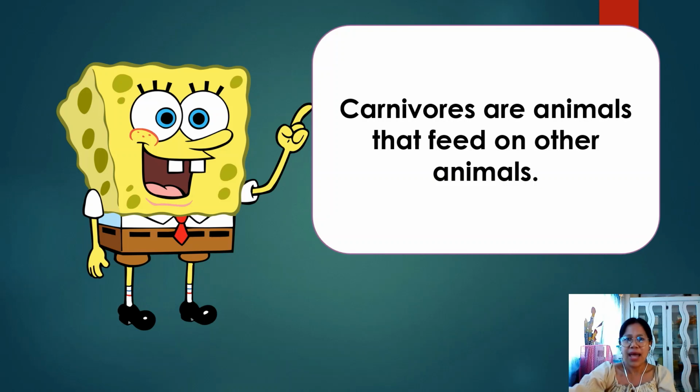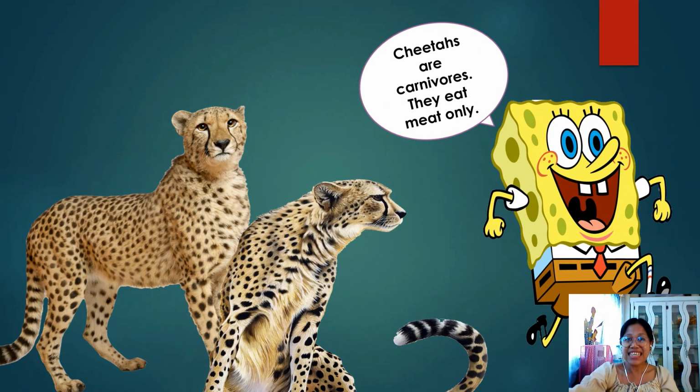Carnivores are animals that feed on other animals. Or shall we say, carnivores eat other animals. Also, cheetahs are carnivores. They eat meat only. Lions eat other animals only. Snakes eat other animals only. Eagles eat other animals only. They are all called carnivores.